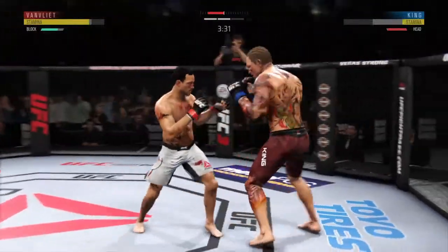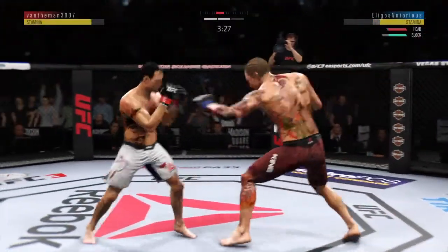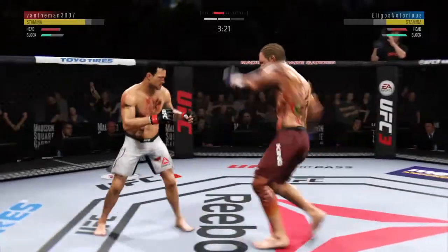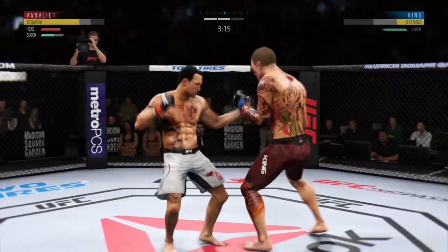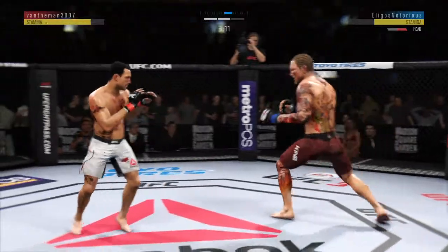He went for an elbow. How about that shin? Oh, power kick to the arms. Beautiful right leg kick there. Oh, huge shot. Beautiful hook. Oh, and he eats a shot.